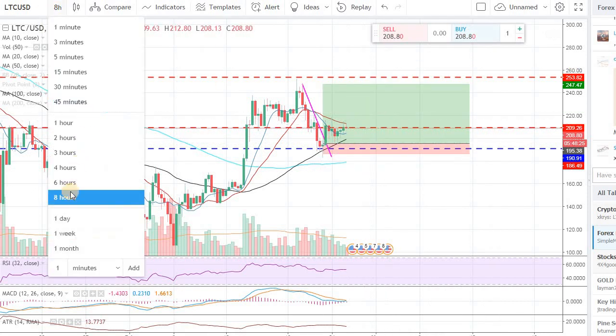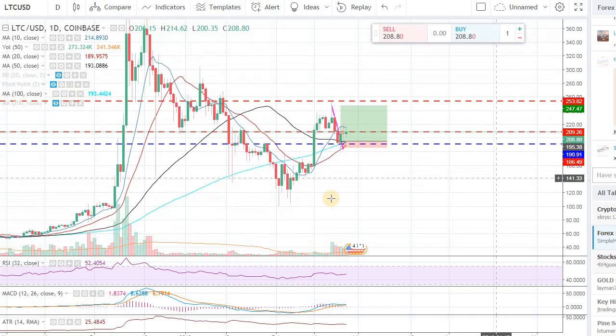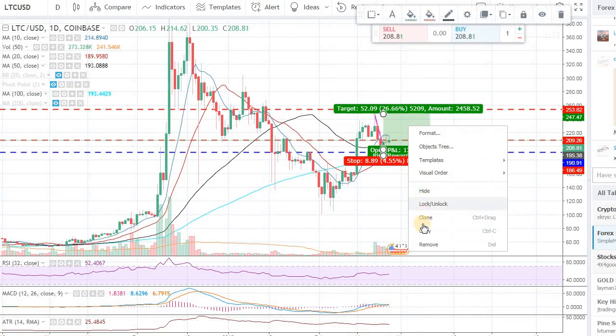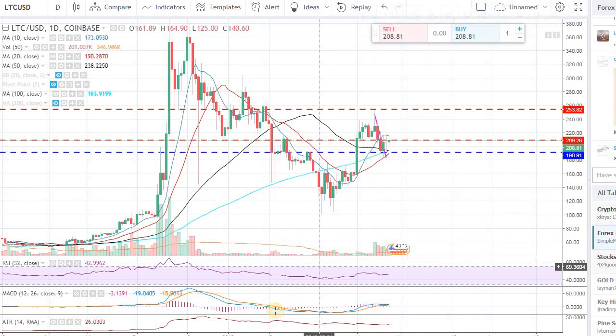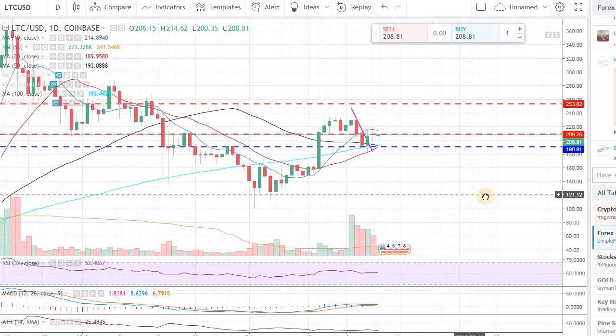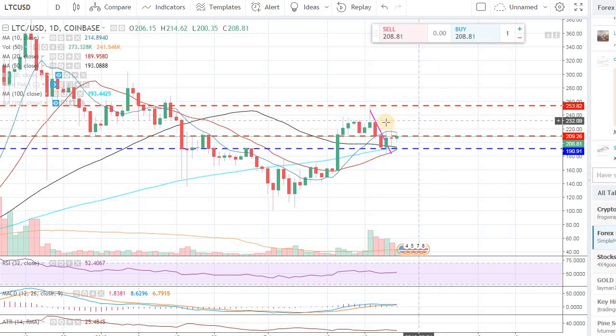Let's look at the daily. So this is the daily. I'm going to take this thing out for right now, hide this, and zoom in. It tried to break out back from the 160 range. It went all the way to 248, 251. Then it kind of sold off with the market.